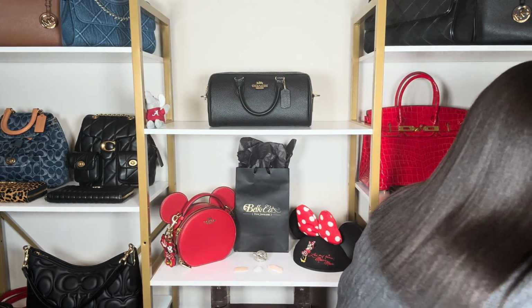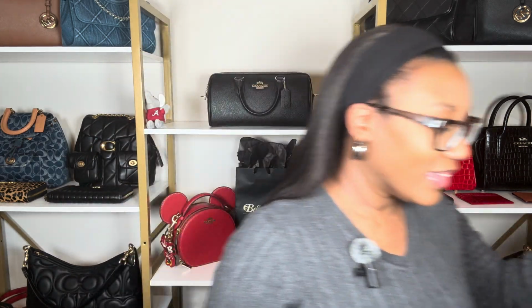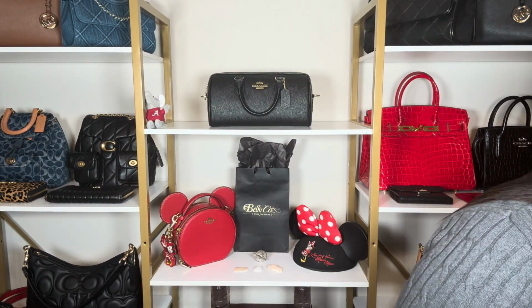So I have it in my bag along with my denim wallet. And yeah, I know the denim really doesn't go with the red. But hey, you can make it go with the red. Like I said, fashion is whatever you want it to be. But yeah, you guys, look at how it just fits. It literally fits in there. The Nolita 19 inside of the Coach Laurel shoulder bag. Here it is, right here. But yeah, you guys, I absolutely love the Nolita 19.